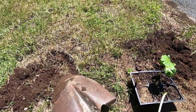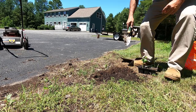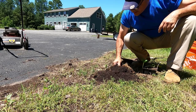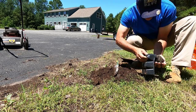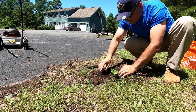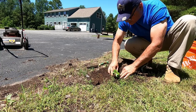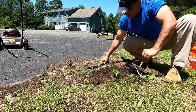So I'm gonna add a little bit of compost. So I've added a little bit of compost. I'm just gonna mix it in with the native soil, and just go ahead and plant it. Same with the other one.